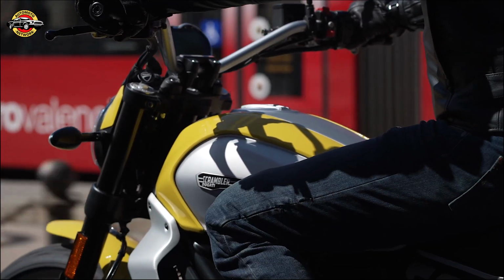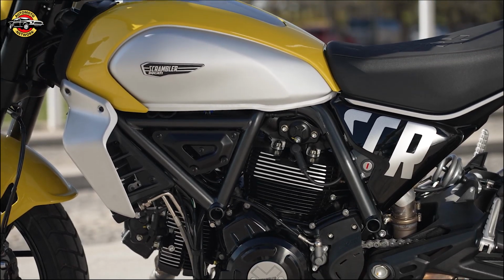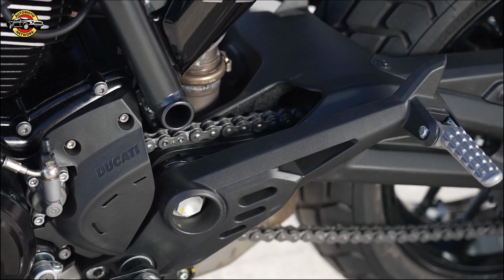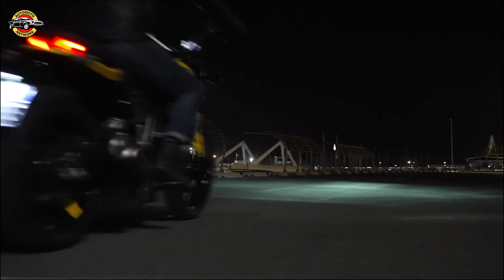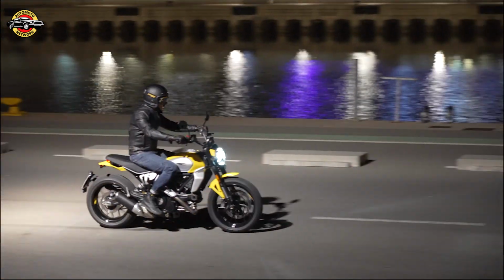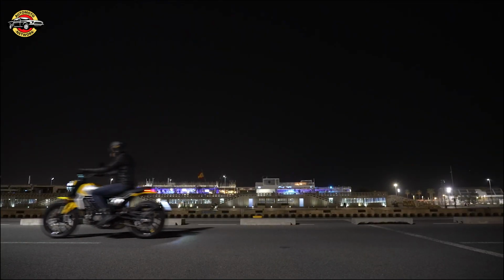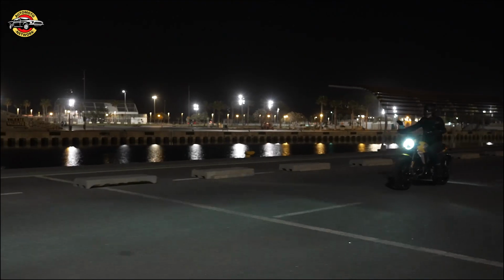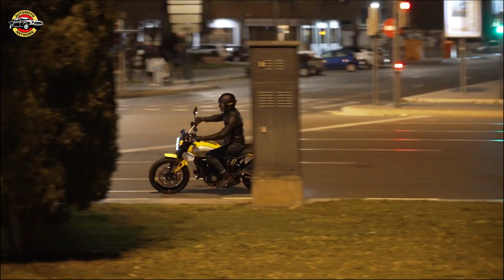The 2023 Scrambler features an updated and lightened trellis frame, along with a redesigned swing arm and repositioned shock absorber. Additionally, the rear subframe is now easily removable, providing a great advantage for custom bike builders. Electronic management of the ride-by-wire throttle ensures a responsive and progressive engine at all throttle positions. The Scrambler also comes with Ducati traction control and 2 riding modes, road and wet, offering enhanced safety and adaptability. ABS cornering is standard equipment.